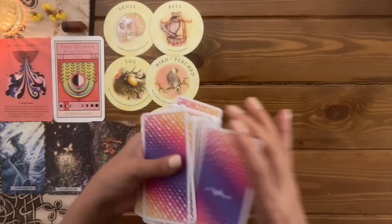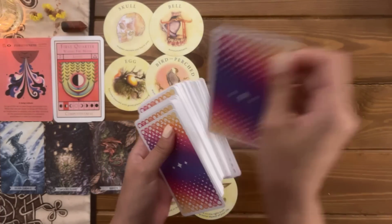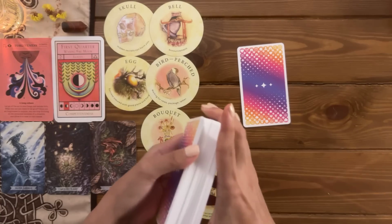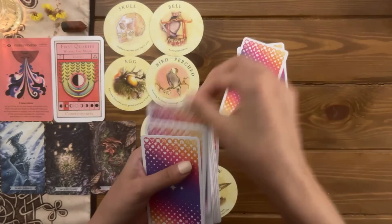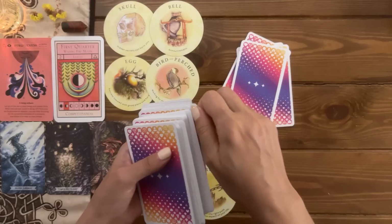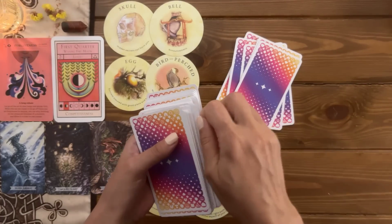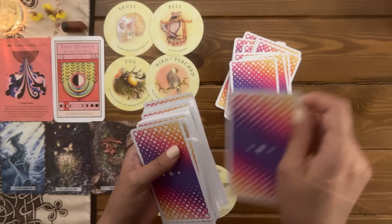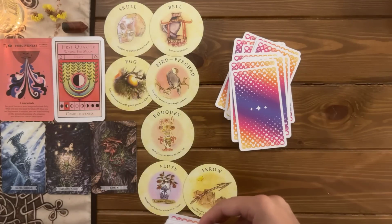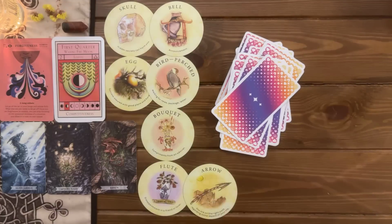Okay, so let's now check out your tarot cards. This way we truly get a full understanding of what you should expect in the month of December 2023. Right, so for pile number 2, please, what should they expect in the month of December 2023? I also feel this one, and I feel this one as well, last but not least, this one. Okay, so what do you have?